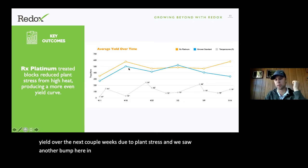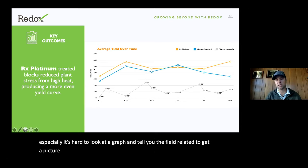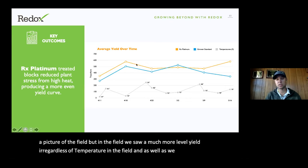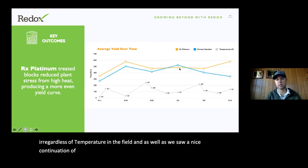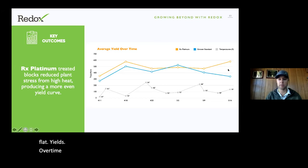What we saw overall in the field, it's hard to look at a graph and tell you the field picture, but in the field we saw a much more level yield, irrespective of temperature, as well as a nice continuation of size. On these other weeks we saw this nice flat yield curve, which is really what we want to see: flat yields over time at a nice high rate.